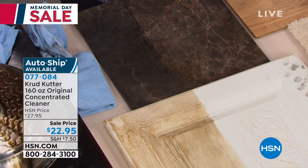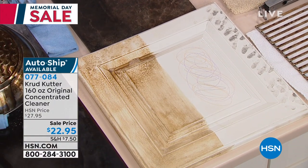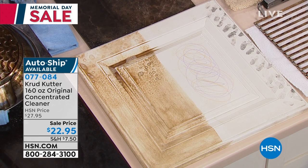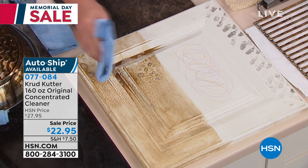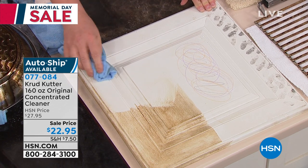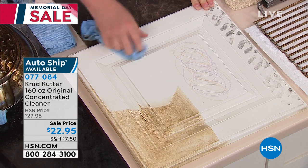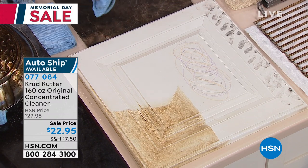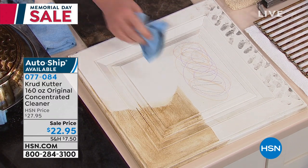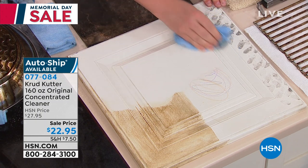How about the cabinets? If you've got sticky stuff in the cabinets, we talked about the range hood, the vent hood over the top of the stove. But look at this, you've got cabinets that are grabbing all that grease as well, and you can use the Crud Cutter on that. You can use it on painted surfaces, glass surfaces, tile, marble, metal, you name it.